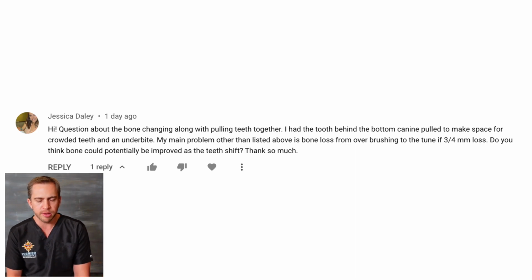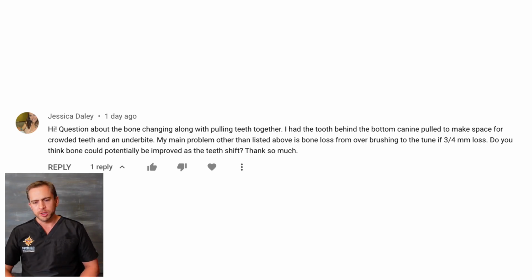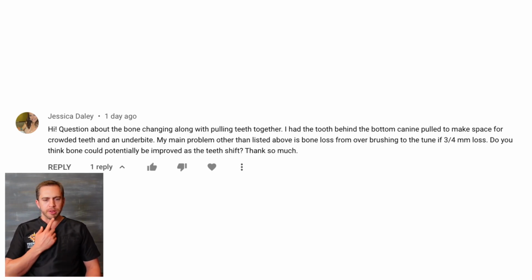All right, so kind of deciphering this question: I had a tooth behind the bottom canine pulled. So it sounds like you have a little bit of an underbite and you had crowded teeth on the bottom. One treatment option that we may recommend is having one lower incisor, that's your lower front teeth, taken out. And then by doing that, we can pull those bottom teeth forward. So it sounds like that was the treatment plan recommended.